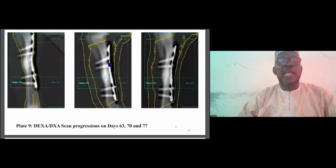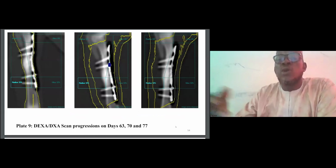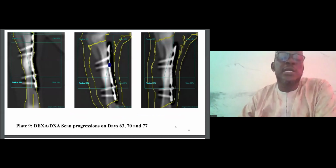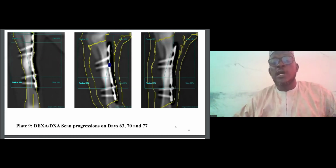Yes, so I mean 63, 70, and 77. You are seeing the same thing as I said, the callus progression over time, weekly like we had.